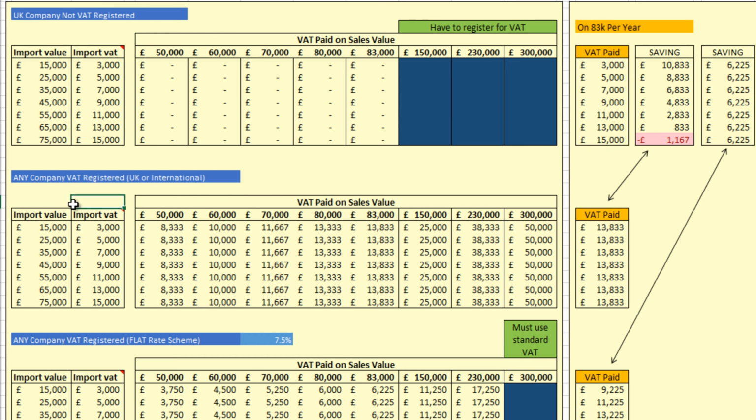Now, if you're a company and you are registered for VAT, and we'll look at this same £15,000 import value, just the same, you're going to pay £3,000 on import VAT when it comes into the country. But then when you're making sales, because you're VAT registered, you've got to start handing over the VAT you collect from your customers to the HMRC. So on £50,000 of sales, you're going to be collecting from the customer £8,333 in VAT. And as the sale values increase, you can see how much you're going to be collecting in VAT. So up to £83,000 in VAT, this is that magical £13,833. That's how much VAT you're collecting.